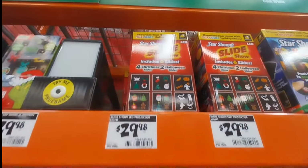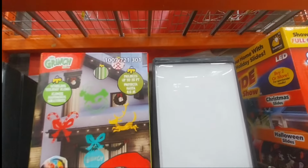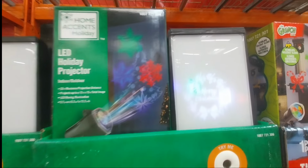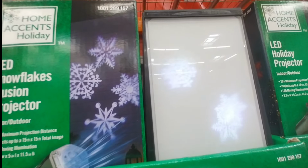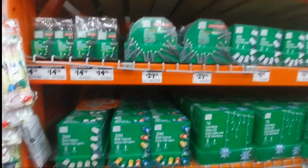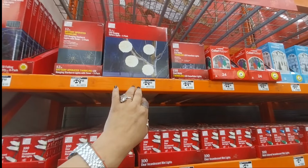And this is $29.98. Look at that. This is the Grinch, that's the motion as well, for $29.98. And this is just the regular. The same one. Look at that. So the projectors, that one was $34.98. The one for the Grinch, $29.98. And they also have other lights, $2.98 for 100, which is cheaper than what we saw at Dollar General. Look at that, they have the warm white spheres for $29.98.